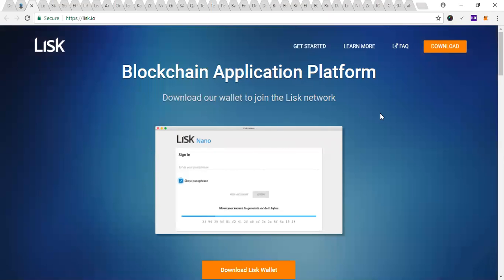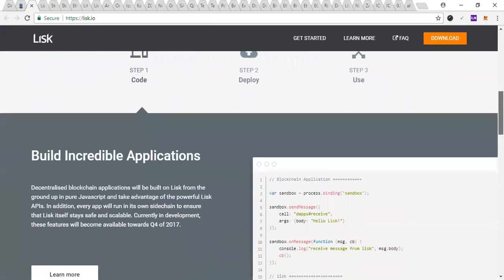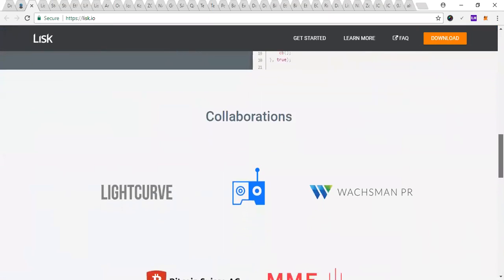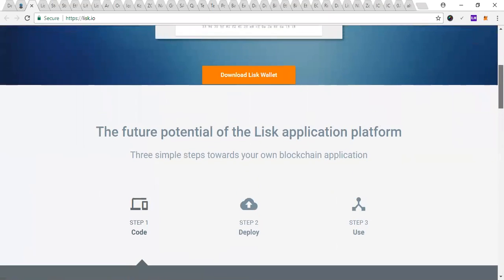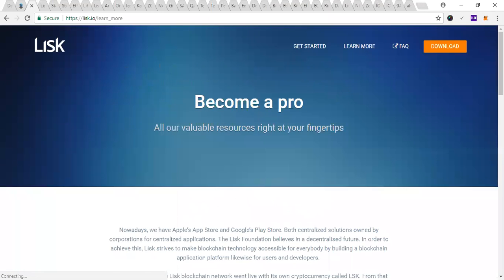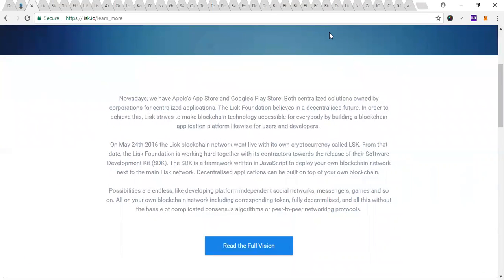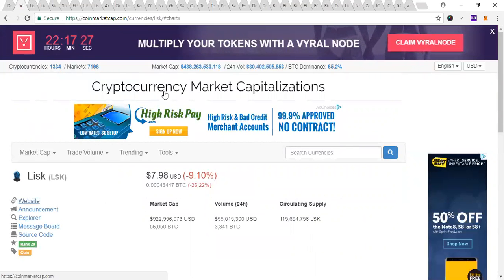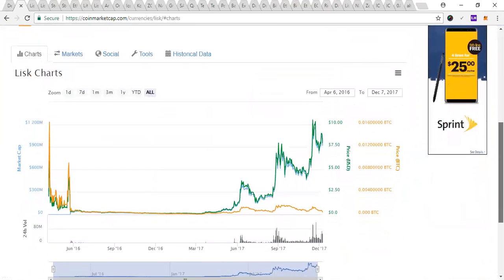We'll take a look at their website, and it's basically a blockchain application platform, and a lot of people compare it to Ethereum, and a lot of people say it's going to be better than Ethereum. And I think they have a good company behind them. I think they have a lot of room to grow. And so I definitely think once Lisk gets their act together and gets everything going, that coin will definitely skyrocket. So it's definitely on my list of picks, but let's go down here and look at the chart and see how it's been doing.